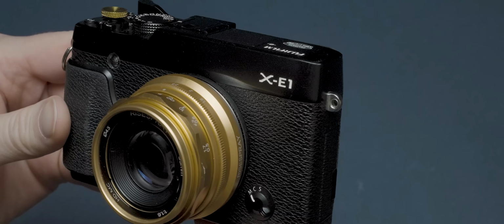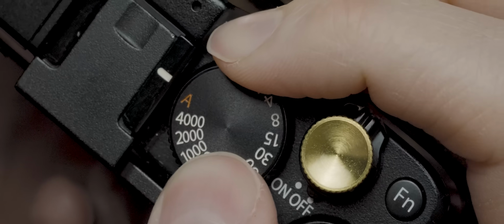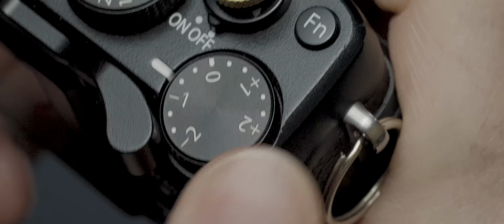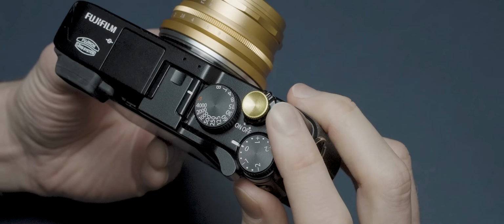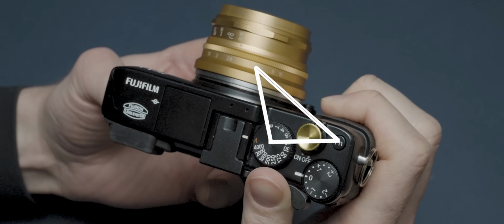Now, the build quality on this camera is top tier, and it's made predominantly from metal, and on the top plate there's a dedicated dial for shutter speed as well as an exposure compensation dial. Next to the shutter release there's also a customizable button which I set to ISO so that I have access to the exposure triangle all within reach of my right hand.